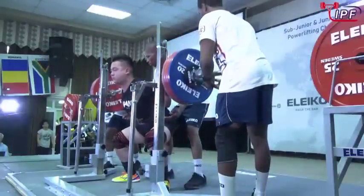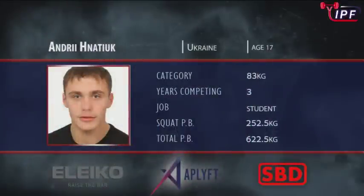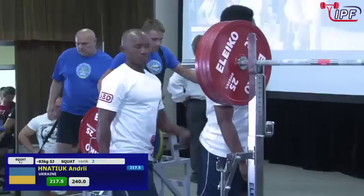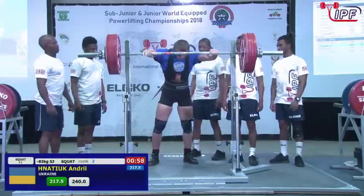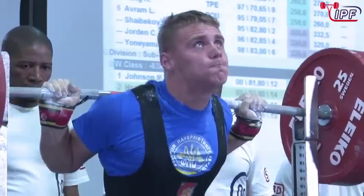Look at this. This was a huge jump for the Ukrainian lifter. Wow. From 217.5 to 240, Andrei Matyuk from the Ukraine has taken a massive jump. So he opened quite conservatively. He's got plenty of good coaches in his corner. 240 kilograms.